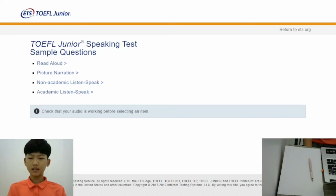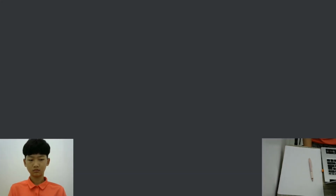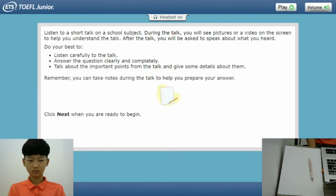For task 4, it is academic listen and speak. Listen to a short talk on a school subject. During the talk, you will see pictures or a video on the screen to help you understand the talk. After the talk, you will be asked to speak about what you heard. Do your best to listen carefully to the talk. Answer the question clearly and completely. Talk about the important points from the talk and give some details about them. Remember, you can take notes during the talk to help you prepare your answer. Click Next when you are ready to begin.